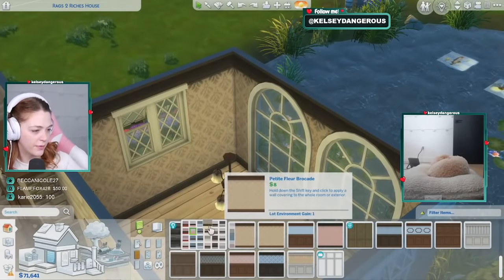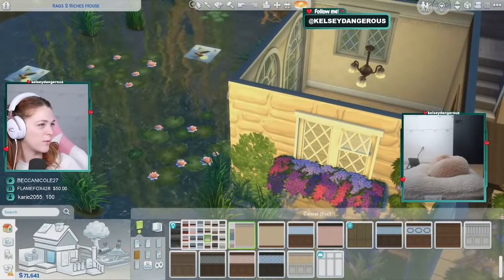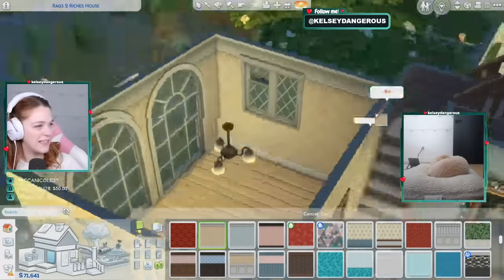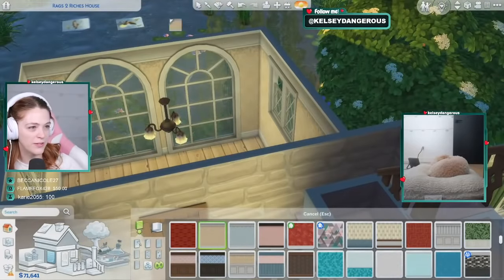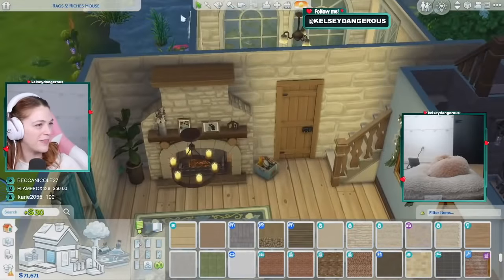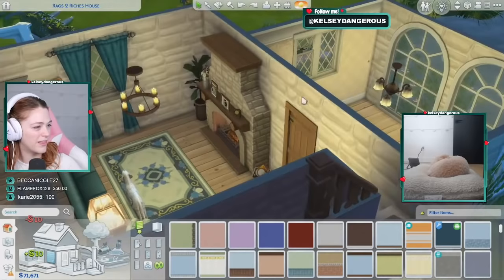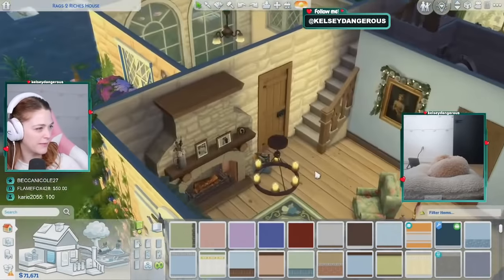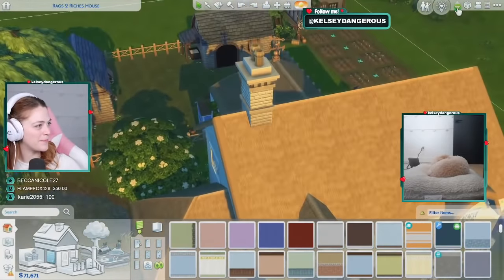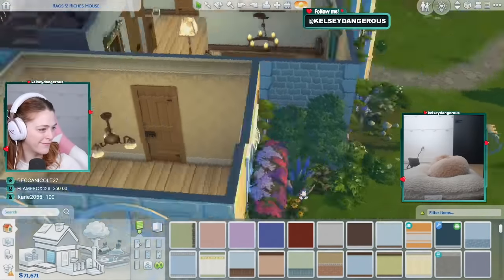Oh, here we go. Maybe like that. There you go. That's better with the white because it matches the white. Yeah, that's kind of cute. Maybe we'll still do this for this exterior wall. But since this isn't an exterior wall anymore, I think I still want it with the stone because of the stone fireplace. Although it does make the fireplace a little awkward, but hey, it's The Sims. It's fine. We're fine.